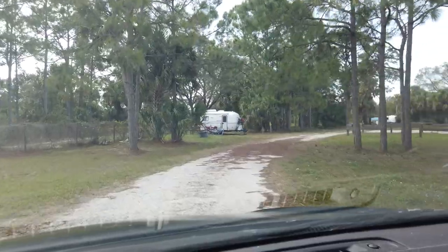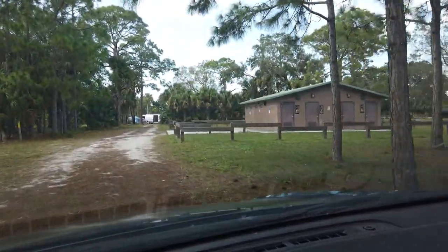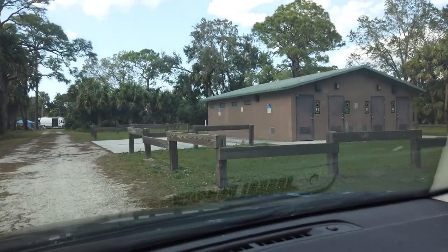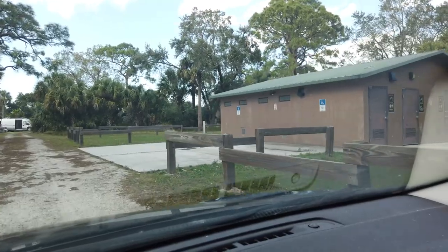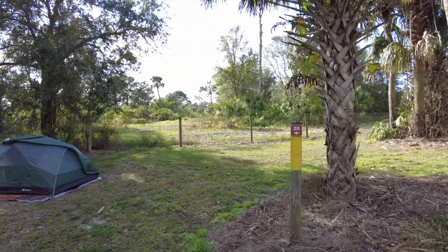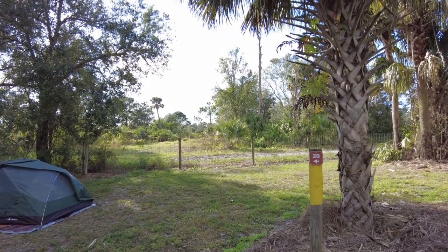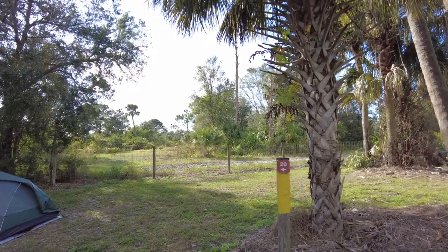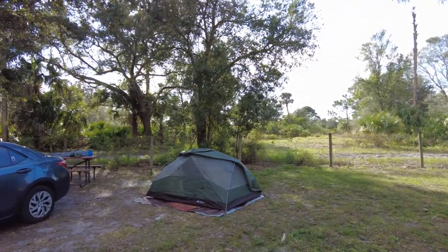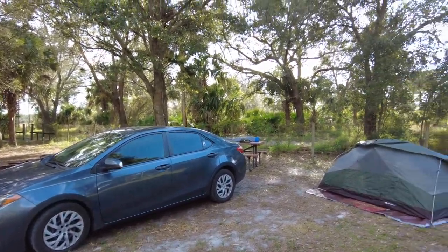Okay, and this part here is next to the good bathrooms. The showers aren't really working in here, she said, but the bathrooms are good, apparently. And my campsite here at the Dupuis Non-Equestrian Campground, number 3, is site number 20. There's my little tent set up there, and as always, the faithful Camp Rolla.